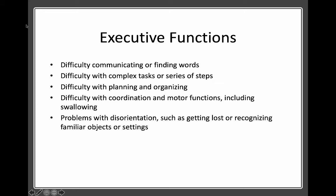Difficulty with coordination of their body and with motor functions, and that can even include something like swallowing. And people may become disoriented. They may get lost in places that they have no reason to get lost in, that you're typically very familiar with. Or they may not be able to recognize common people or objects in their homes or in their area. And this is how people become lost, even if they're in the same neighborhood where they grew up or where they've lived for many years.